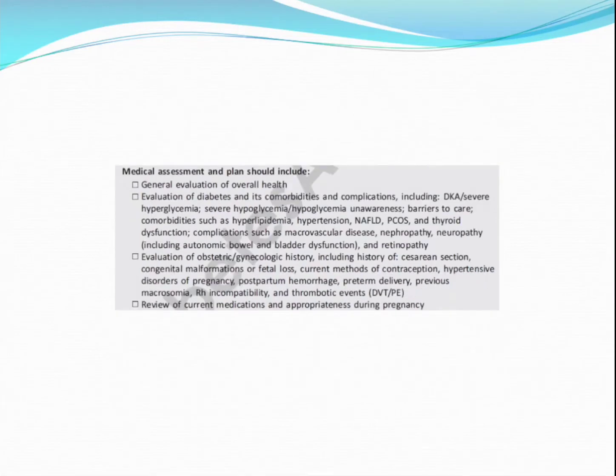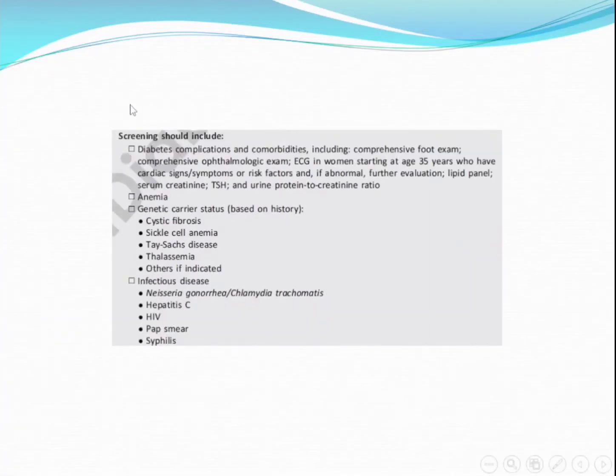So next slide, as we see here in this table, medical assessment and plan should include general evaluation of overall health, evaluation of diabetes and its comorbidities and complications, evaluation of gynecological and obstetric history, and review of the current medications and or those used during pregnancy. And screening should include diabetes comorbidities, including comprehensive foot examination, comprehensive ophthalmological exam, and ECG in women starting at the age of 35 years who have cardiac signs, symptoms, or risk factors, and if abnormal, further evaluation.